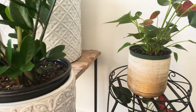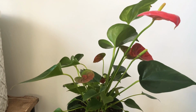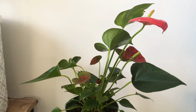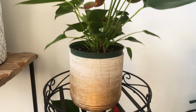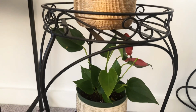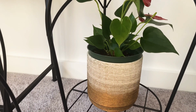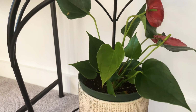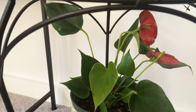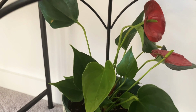And then right behind the ZZ, we have two Anthuriums. Here's the first one with a few beautiful bright red leaves. And then just below that is our second one. Disregard those wires there on the side. Yeah, these plants, I'm still learning about these. I think they're doing okay. I mean, this one here has some beautiful leaves there towards the end.